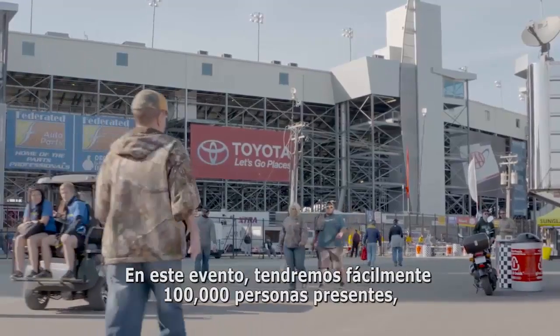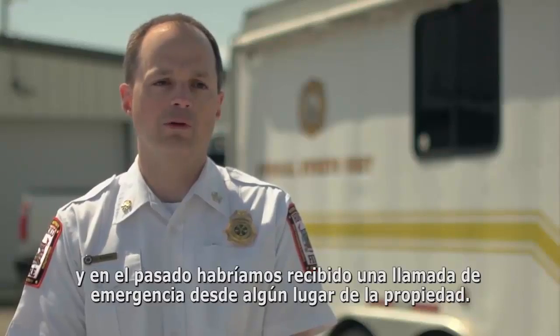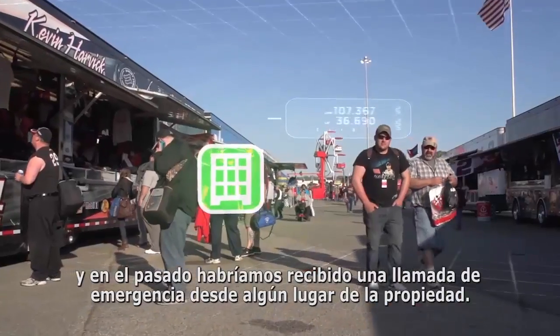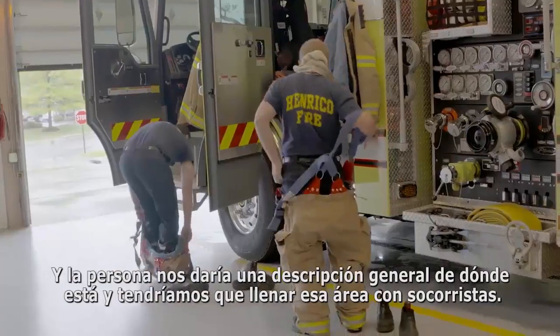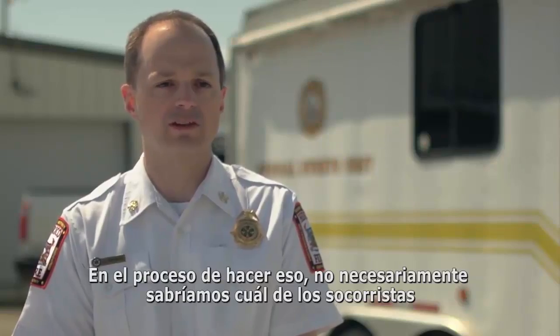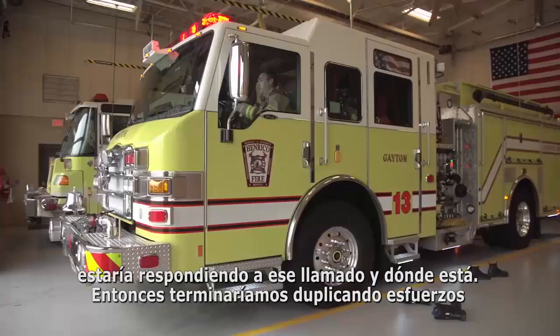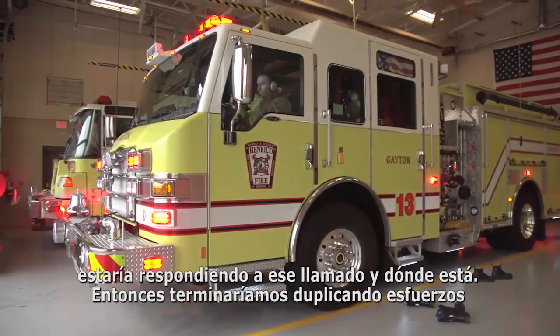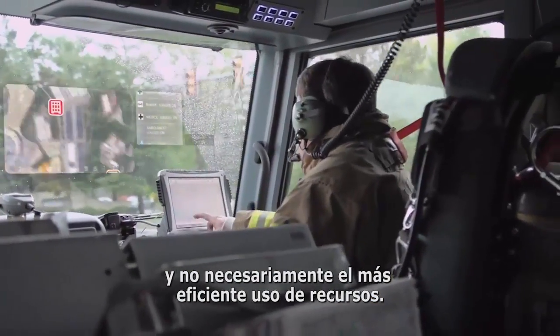At this event, we'll have easily 100,000 people attending, and in the past, we would receive a 911 call from somewhere on the property, and a person would give us a general description of where they are, and we would have to flood that area with responders. In the process of doing that, we might not even necessarily know which of our responders are engaged on that call and where they are, and so you wind up having a lot of duplication of effort and not necessarily the most efficient use of resources.